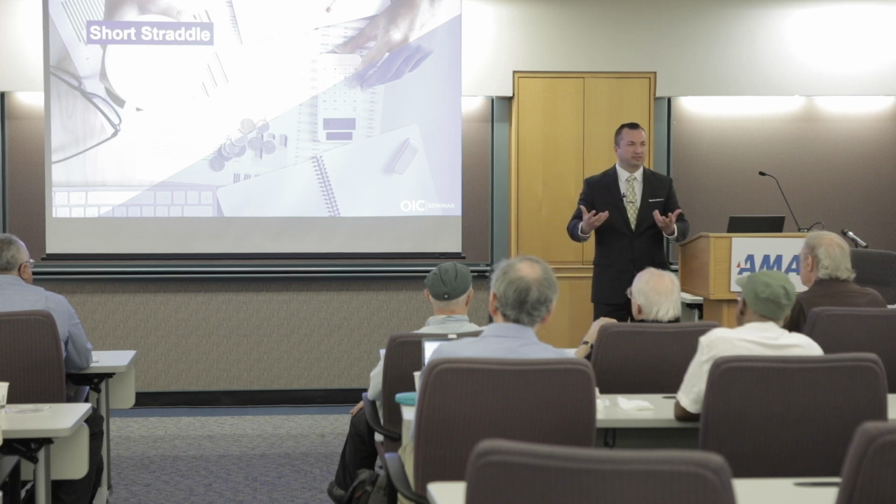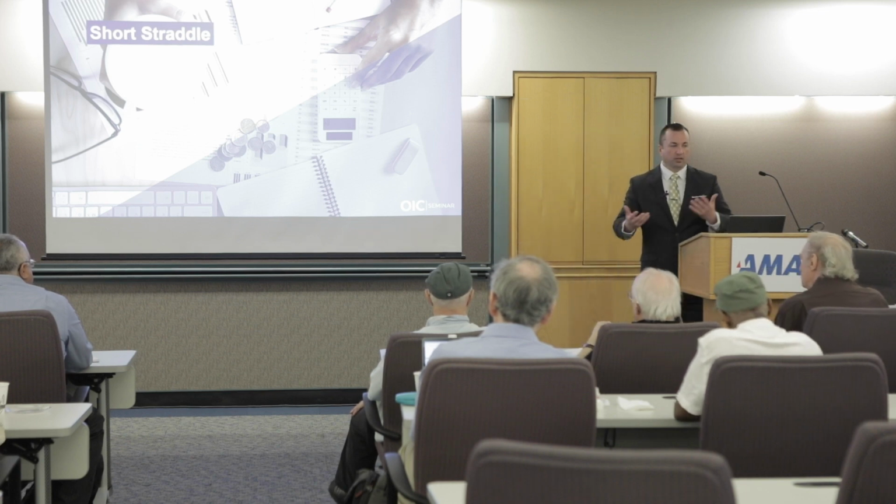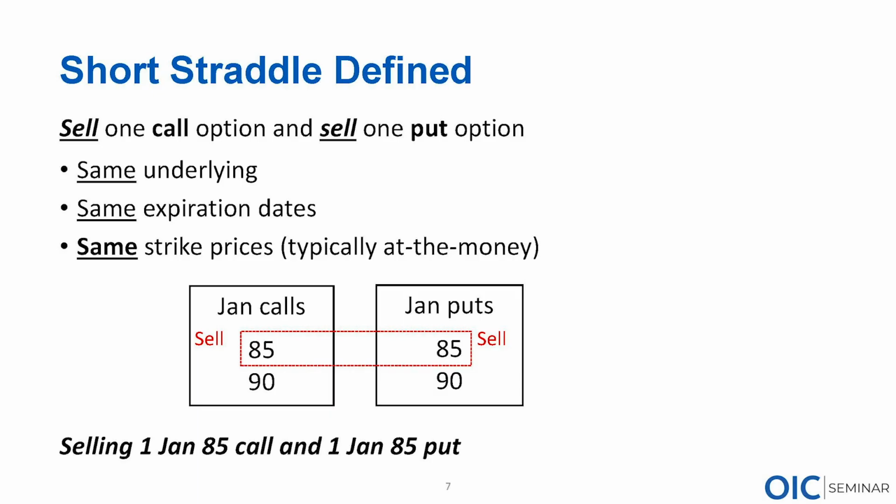That's all about volatility. In this case, we're looking at the short straddle, which means we're selling the call and the put. Same strike, same expiration date.